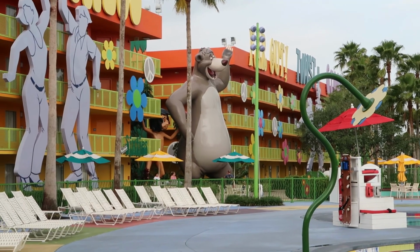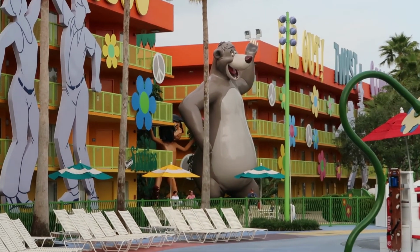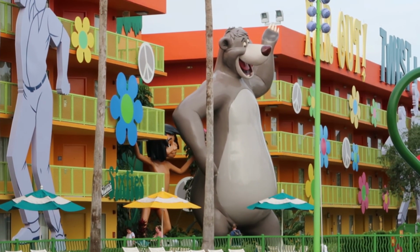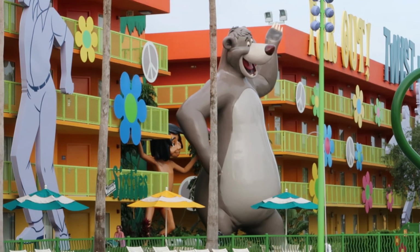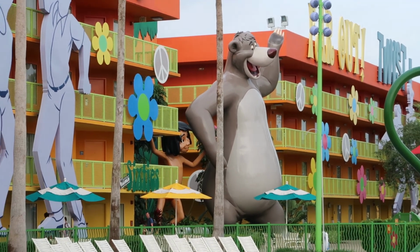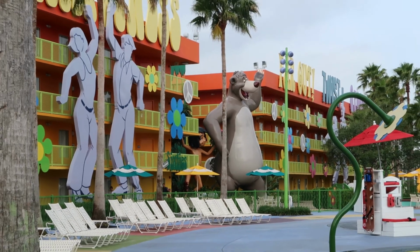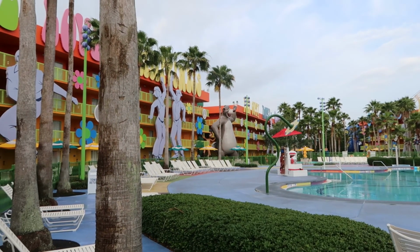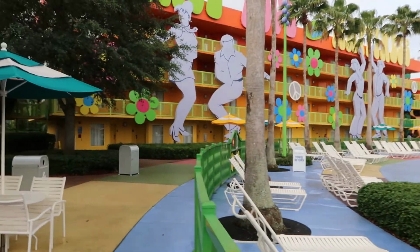Over on this side, as you saw in my previous video, Baloo and Mowgli. Really big sculptures. I would expect to see this more at the Art of Animation across, I believe they call it Hourglass Lagoon or Hourglass Lake. But it really is more of the same. So we'll take a walk around.